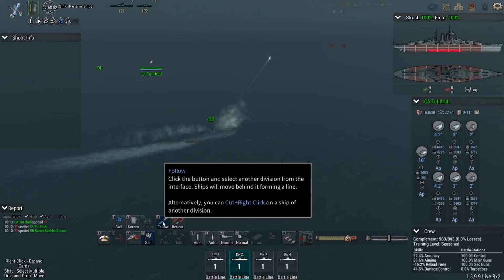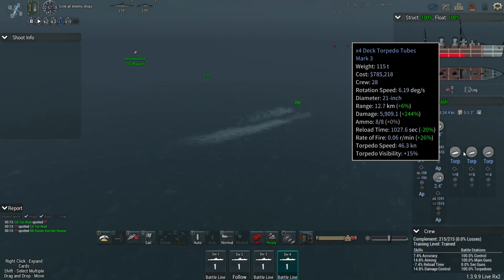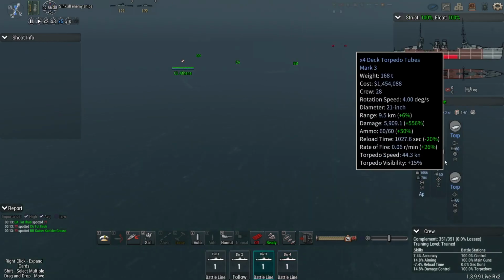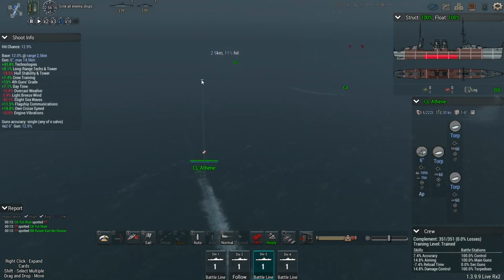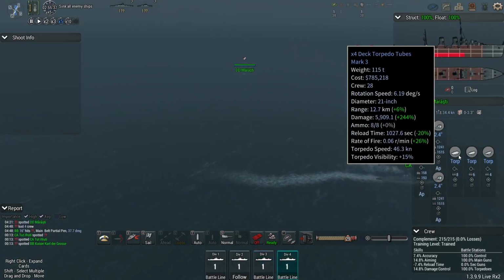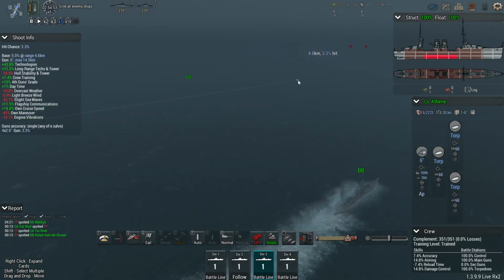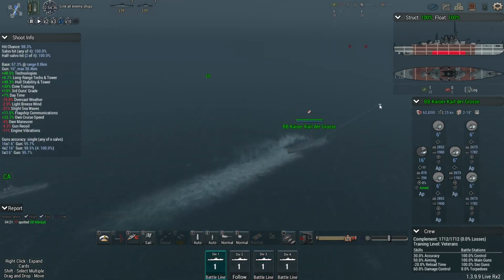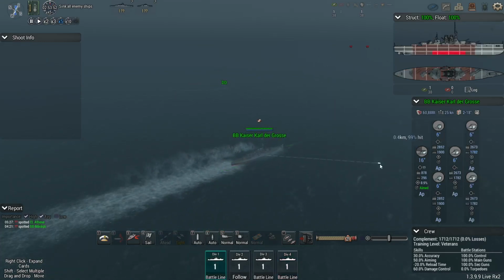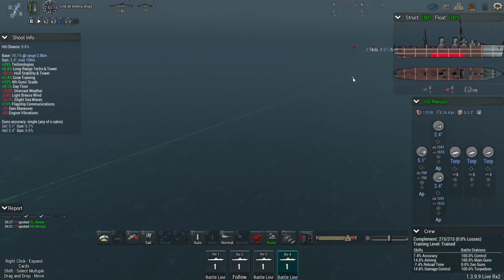I'm just gonna have the heavy cruiser follow the battleship. What kind of torpedo range do you have? 12.7, that's not too terrible. Actually, 9.5, that is kind of terrible. Can we still get a spread of torpedoes off? Maybe? Yeah, we can try.